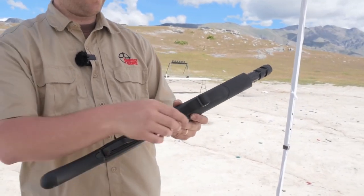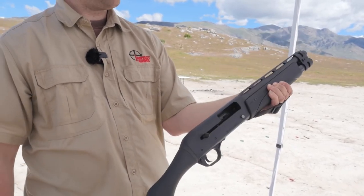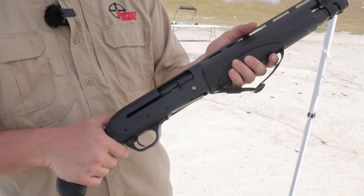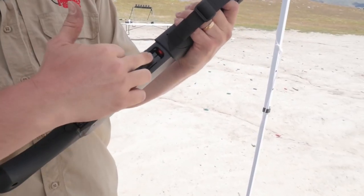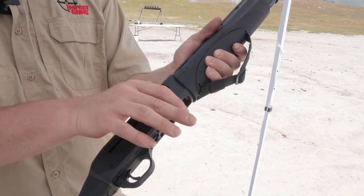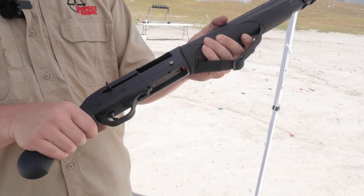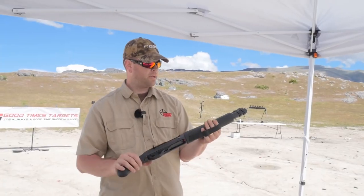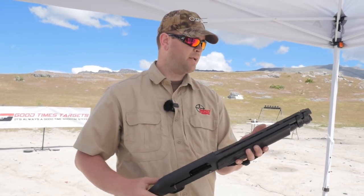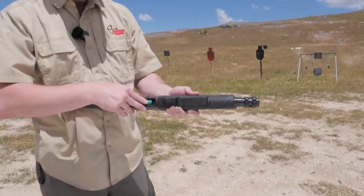It's got a strap here so that you can hold it securely with your support hand. It's got a locking magazine interrupt that locks the tube so you can rack the bolt without cycling a shell. Thumb safety, of course. We're gonna take this out and see how it does, have some fun with it. So these are Remington Gun Club target loads.